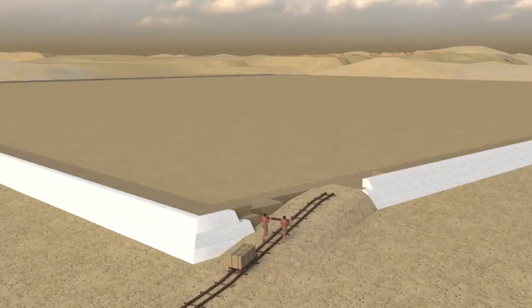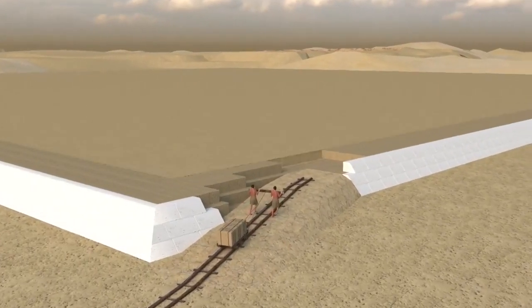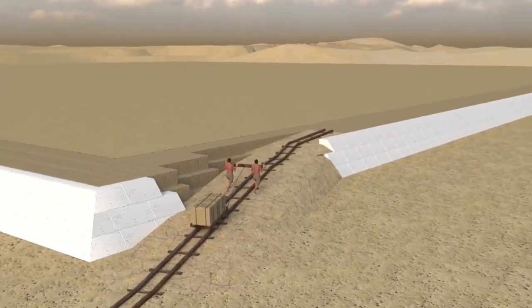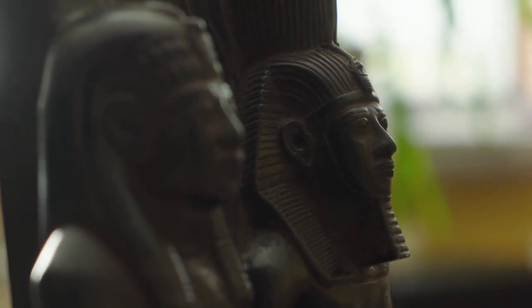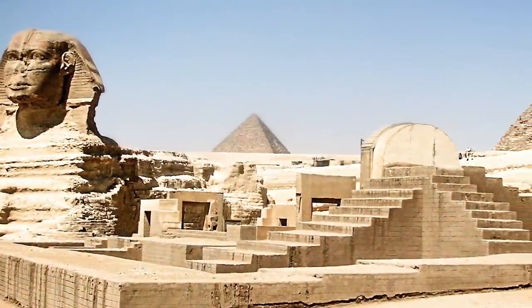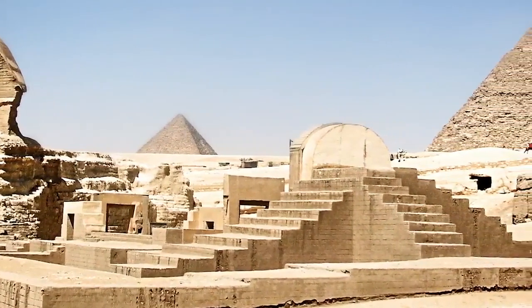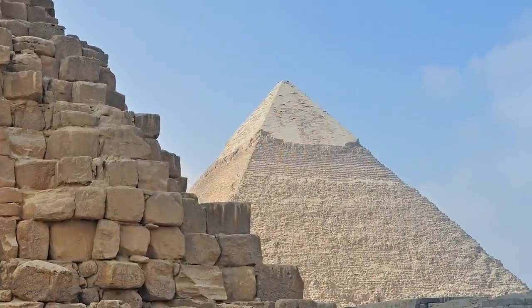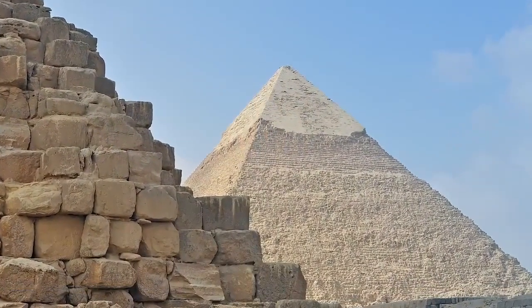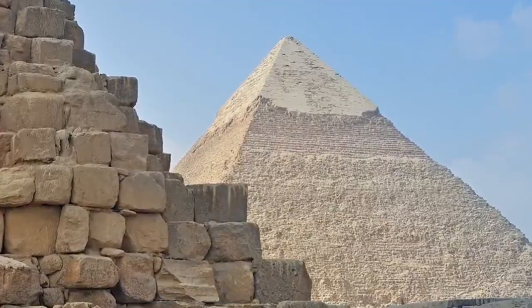The site chosen for the construction of each pyramid was considered based on the distance of the pyramid to the respective king's residence. The reason for this was because the king would need to regularly inspect the development of his burial chamber. So, that was the first phase, which was choosing the perfect building site. Now, let's discuss the second phase.